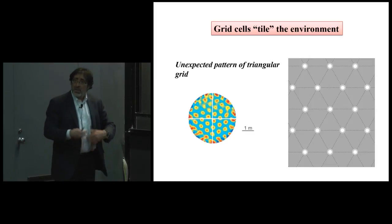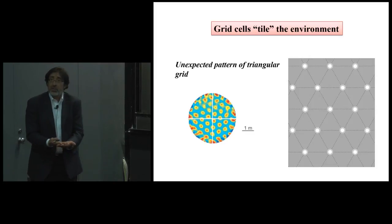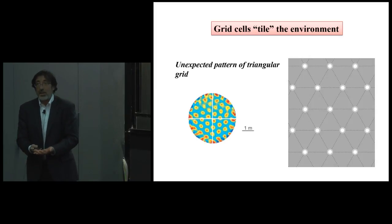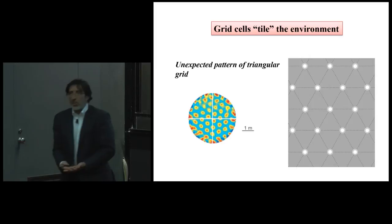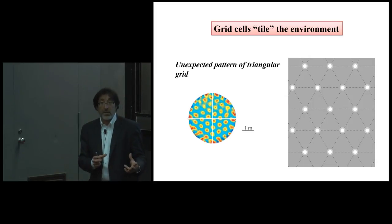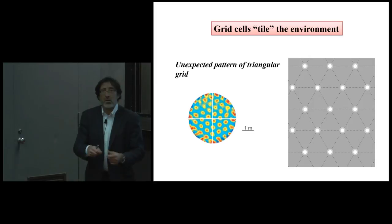So you can imagine looking at the floor of a bathroom and the tessellation of tiles and the intersection of the tiles. So you're at one intersection and this given cell fires. And then you move over to another intersection and then the same cell fires again. And then you shift everything over just by a little bit and you have another tiling of the environment and another cell encodes for that.